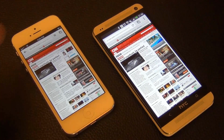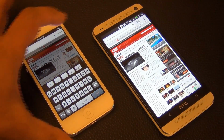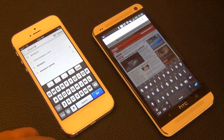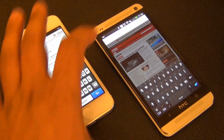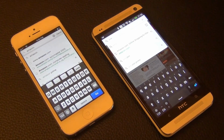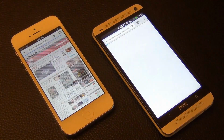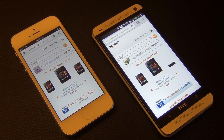Let's do another website. Let's go to Amazon.com. Okay, Amazon.com. Okay, ready? I'm going to tap onto this right there. Okay, so the iPhone loaded the Amazon.com faster.